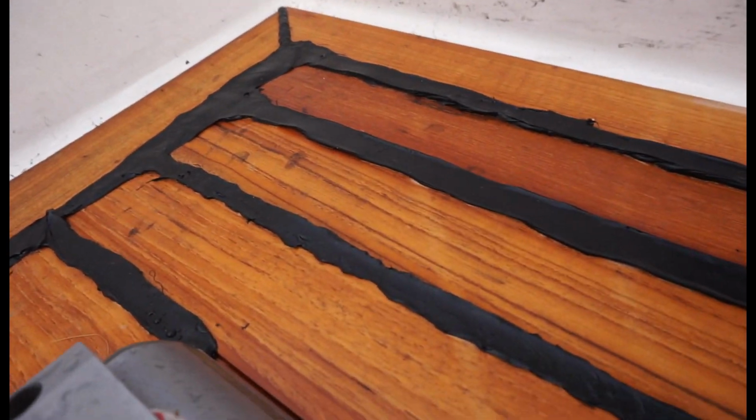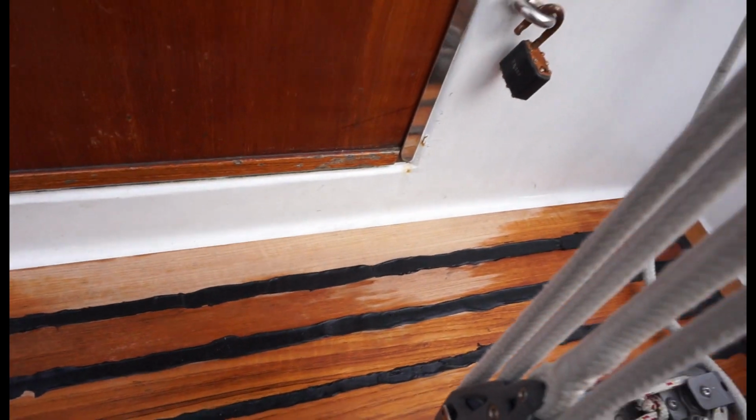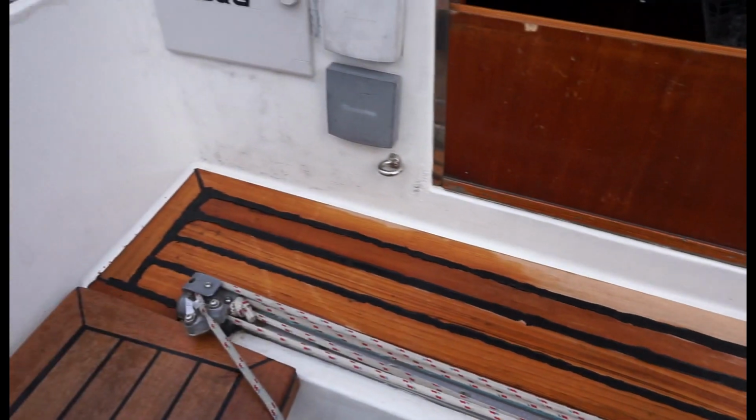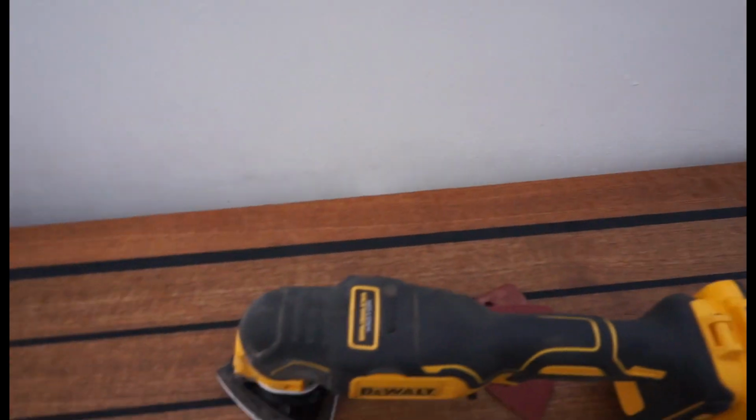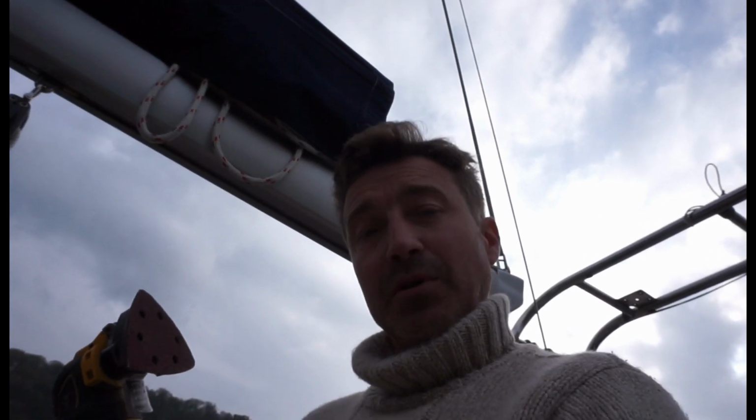So I've been working on my cockpit, and I've put some extra wood in there, and this is what the caulking looks like as you put it down. I've left it on for a couple of days, and it's still a little bit wet, and that's what it sort of looks like. And now I've got my power tool, and I'm going to sand it down and see how it goes.